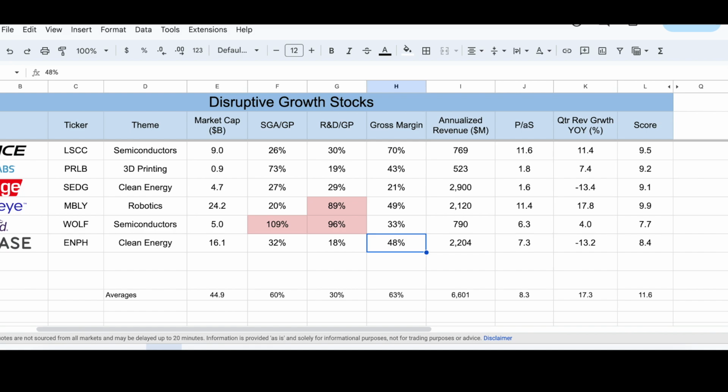So Enphase, and actually, it's not even the lowest. I just need to resort it. It's the second lowest. Enphase, I think let's just plug in really quickly to see how this would change. Let's say all of a sudden they go back to 25% revenue growth. That 8.4 becomes 11.5, and it's right in line with the average again.